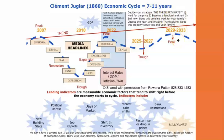Number 2, become a landlord and rent it out. Number 3, sell it now. There aren't too many other options for the next 7 to 11 years. You've got a window right now. We're seeing interest rates go up. We're seeing GDP, which we just had come out a number of points lower than we expected it to be.